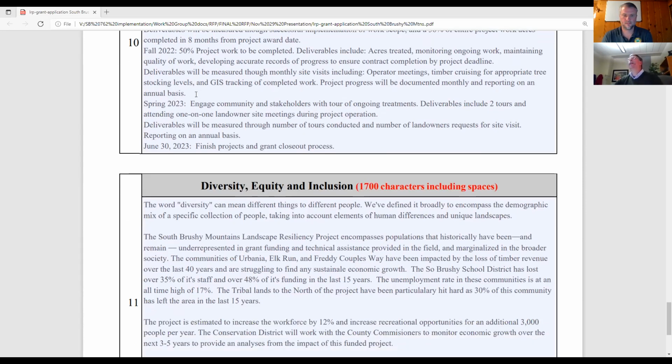I will bring up, and it's not in here, but there will be a requirement for those awardees. We will have an opportunity in October of 22, about a year from now, to have a mid-project check. And we will be asking for a mid-report: how many acres have been accomplished, how many landowners are involved, what kind of outreach has been provided. That will actually go to the legislature as well. So we need to be prepared for that.